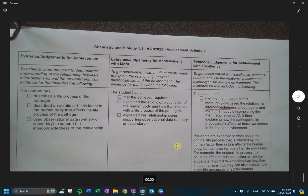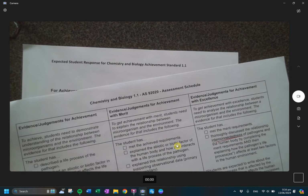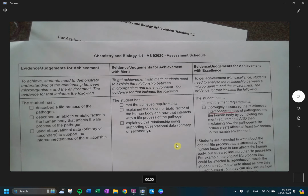So let's look at this assessment criteria and double check that we have these things met. We'll start at the achieved and work our way up to excellence because we want to make sure you have your bases covered. Unfortunately, with a lot of internal assessments, if you do not meet the achieved criteria, you can't get the higher grade. So it builds on top of each other. It's really bad in chemistry in particular because of the way they scaffold the marking: you could have an excellence level answer, but if you forget something like an equation, it can drop you from excellence down to achieved because it's a merit level requirement.